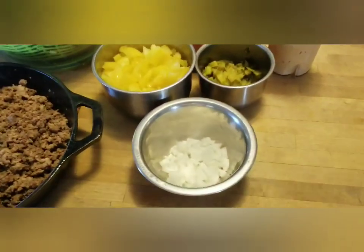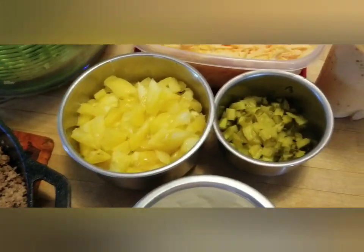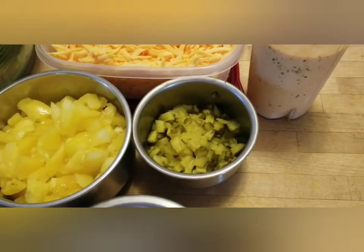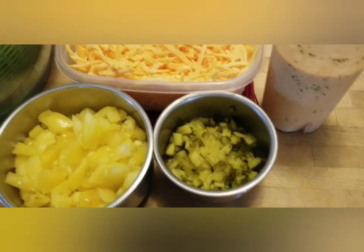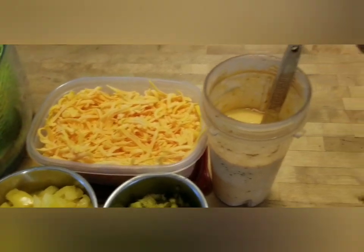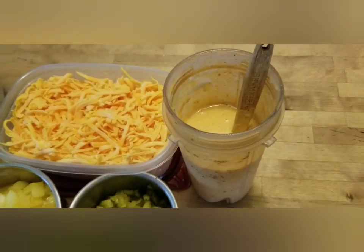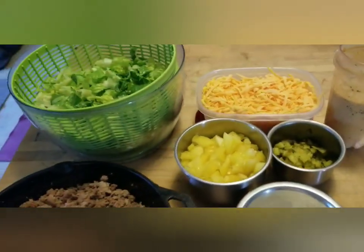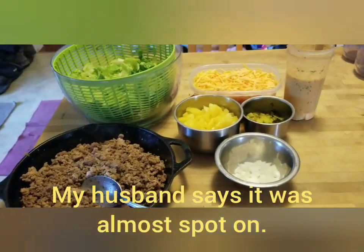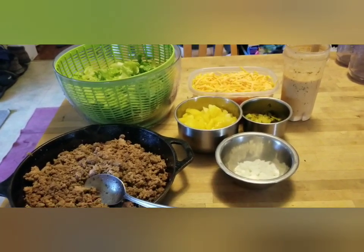On top of that, we have some minced onion, tomato from our garden, some diced dill pickles, some shredded cheddar cheese, and then the dressing is supposed to taste like the Big Mac sauce, special sauce. This is based on a recipe, so I will be sure to link that in the show notes.